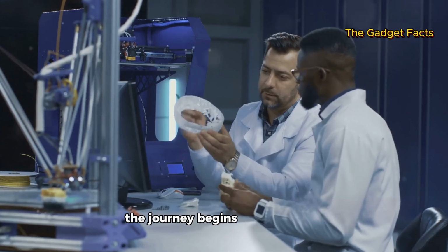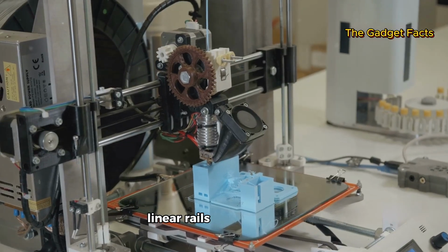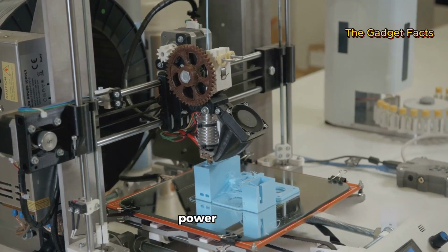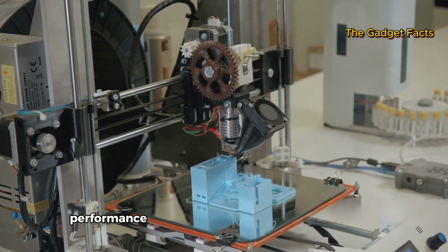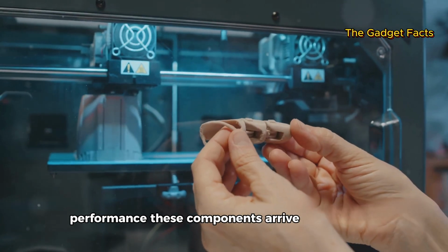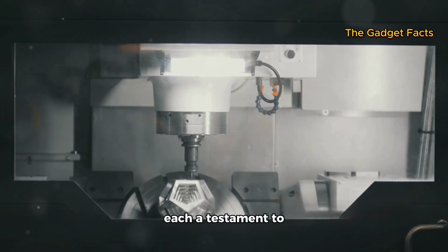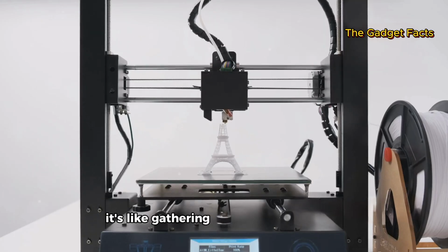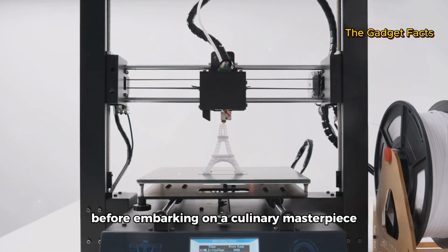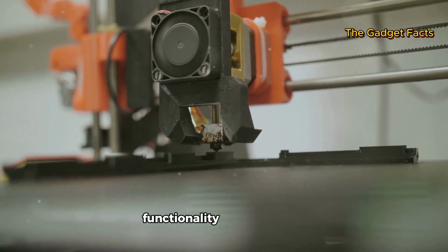The journey begins with sourcing high-quality components. Motors, linear rails, control boards, power supplies. Each element plays a critical role in the printer's performance. These components arrive from various specialized manufacturers, each a testament to the interconnected nature of modern manufacturing. It's like gathering the finest ingredients before embarking on a culinary masterpiece. Each component contributes to the final product's functionality and reliability.